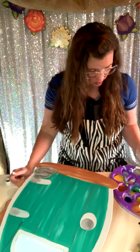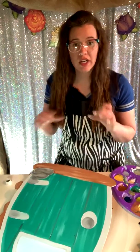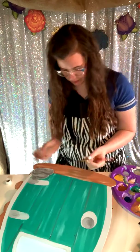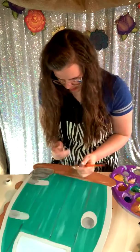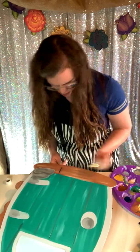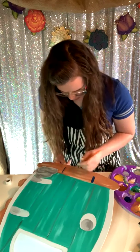The stencil for this will be uploaded as well, and it's just the skinny welcome that goes on the doormat. Okay, so I'm going to visualize the center, and all I'm doing is painting a rectangle. Let's see. Pretty wide rectangle.